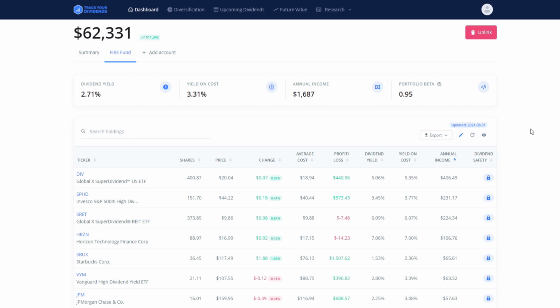Alright, let's dig into this portfolio a little bit and show you some of my highest dividend paying positions. I own 400 shares of DIV, which pays me $406 annually. I do not actively invest in this stock anymore as it makes up a large portion of my portfolio already. I just reinvest all dividends, which buys about 2 shares a month. Next up is SPHD. I actually am not a big fan of this stock anymore as the growth is just not there, and the dividend is not super high for the cost. I own 151 shares, which pays $231 annually. I also reinvest all dividends.